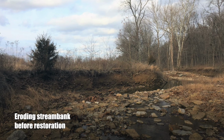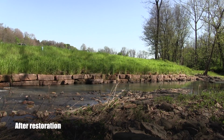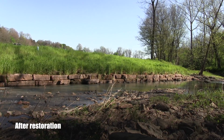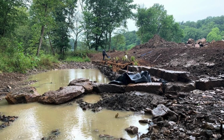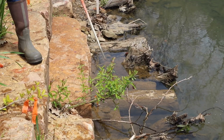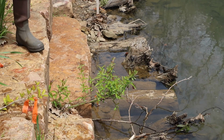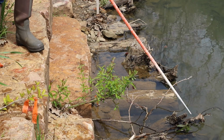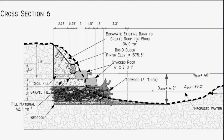As you heard from Carolyn, she was really concerned about us destroying the native vegetation that was already here. So we were careful to minimize how much excavation we did. For that reason, we do have sort of a toe wood rock toe combo bench that we created in the woods here. Because we're so incised and detached from the floodplain, we went ahead and put 2 layers of rock.